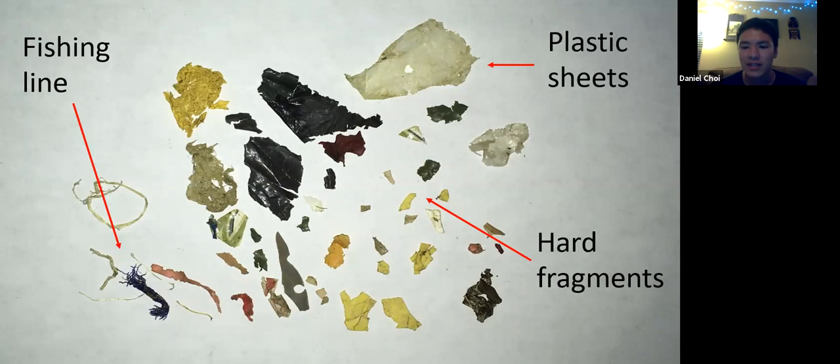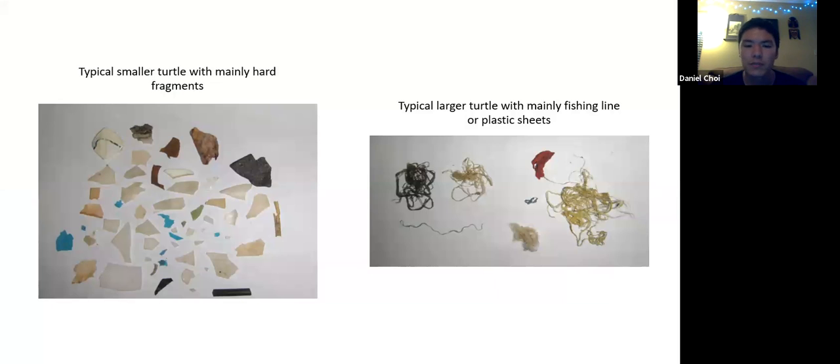First, the small size class was more than twice as likely to consume debris. Second, debris was primarily hard plastic fragments, plastic sheets, and fishing line, which likely reflect environmental availability and not special selectivity by turtles. Small turtles mainly ingested hard fragments, while larger turtles were more likely to ingest fishing line or plastic sheets. This size-based difference in both debris type and consumption likelihood suggests that juvenile green turtles in the Gulf variably consume marine debris according to the habitat where they are foraging.